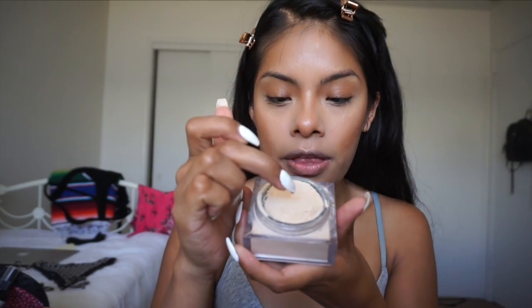Talking about wanting to be a bronze goddess, I must confess. So I'm going in with Huda Beauty and this is in the shade Banana Bread. I like this because it kind of has like a little cloth right there that holds the powder from just coming out. I feel short of breath already.